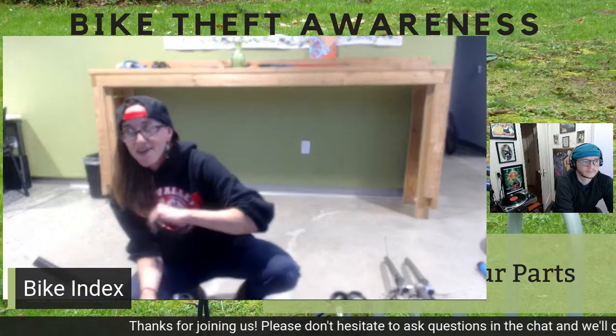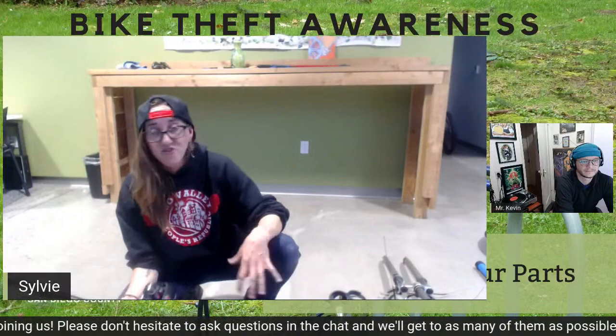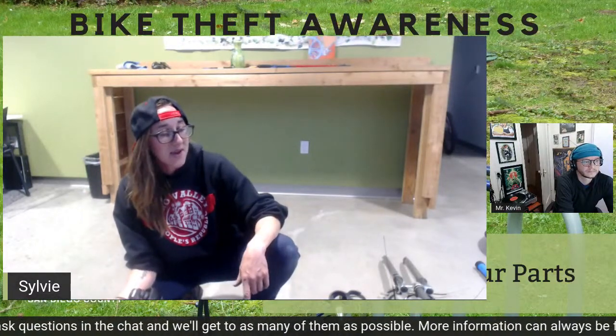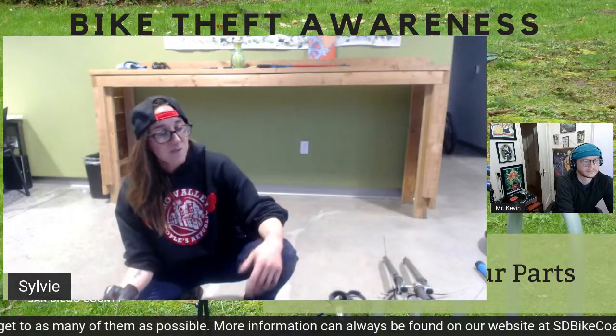As a little caveat, sometimes when people steal bikes, they'll take things off and switch them out so it's not as obvious. So one of my stolen bikes, when I got it back, it had totally new pedals on it, but it still had the same wheels because of those pinhead locks.